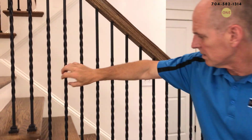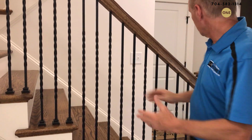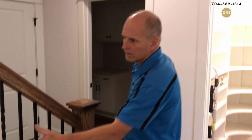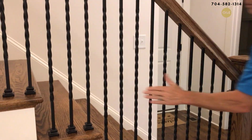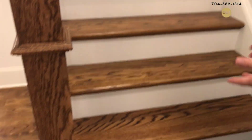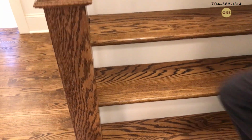And a lot of times we'll do a basket pattern, but this was a little different. They went with a square craftsman newel post, and so it's keeping this a little uniform. It went with the style a little better. The stairs, you can carpet stairs, but I kind of like this: a painted riser and stained tread.